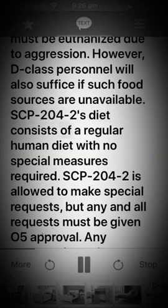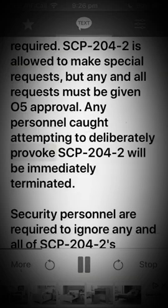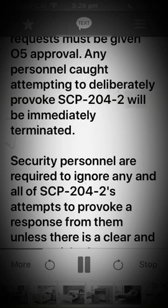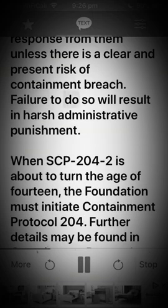SCP-204-2's diet consists of a regular human diet with no special measures required. SCP-204-2 is allowed to make special requests, but any and all requests must be given O5 approval. Any personnel caught attempting to deliberately provoke SCP-204-2 will be immediately terminated. Security personnel are required to ignore any and all of SCP-204-2's attempts to provoke a response from them unless there is a clear and present risk of containment breach. Failure to do so will result in harsh administrative punishment.